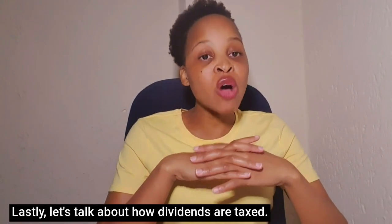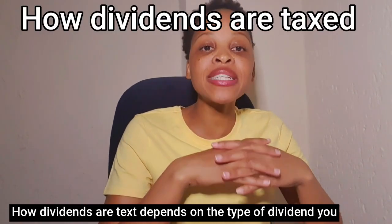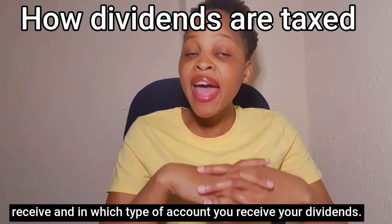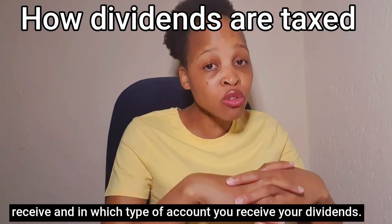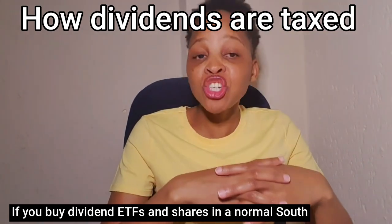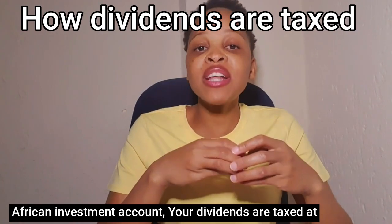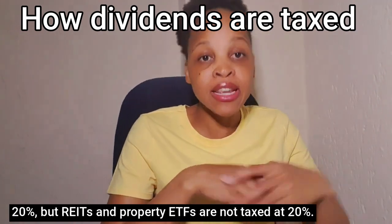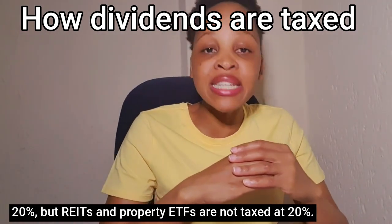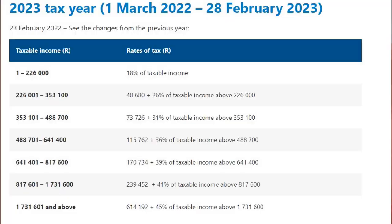Lastly, let's talk about how dividends are taxed. How dividends are taxed depends on the type of dividend you receive and in which type of account you receive your dividends. If you buy dividend ETFs and shares in a normal South African investment account, your dividends are taxed at 20%. But REITs and property ETFs are not taxed at 20%. They are taxed according to where you belong on the SARS income tax tables.